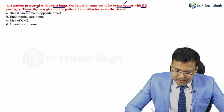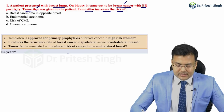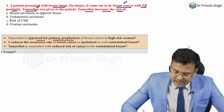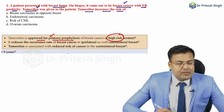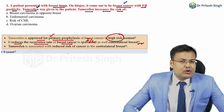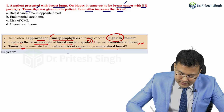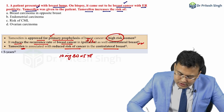So before discussing this question in detail, let us discuss the important points related to tamoxifen. First, tamoxifen is approved for primary prophylaxis of breast cancer in high-risk women. Now you can see it reduces the recurrence rate of breast cancer in ipsilateral as well as the contralateral breast, and it is associated with reduced risk of cancer in the contralateral breast. Question is asked, what is the dose of tamoxifen? It's 10 mg BD for 5 years.